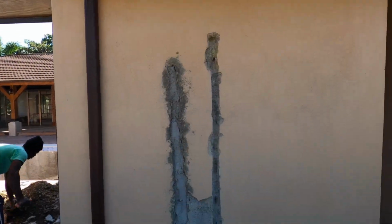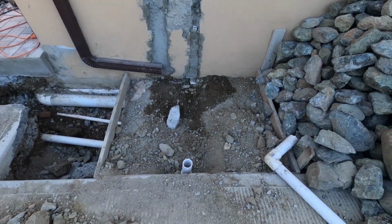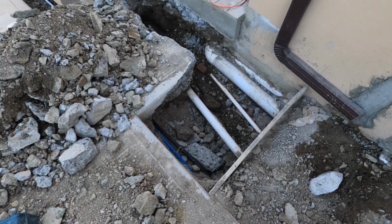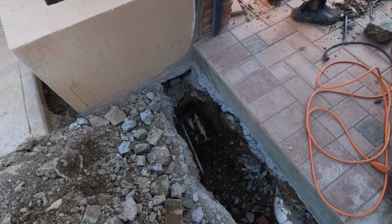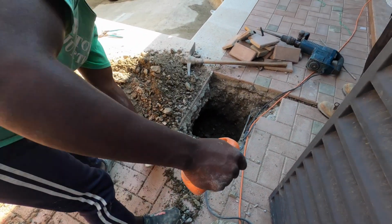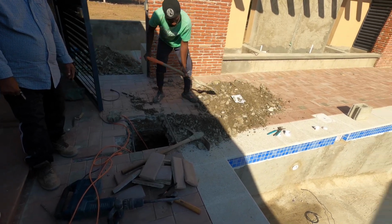So we'll have a shower head there, and this will be a drain for both the shower there as well as the gutters. And they dug up a lot of this, and they said there's a problem with a pipe somewhere. They're trying to figure it out. And dig it down here, I'm sure they'll find it. Better to figure it out now than later.